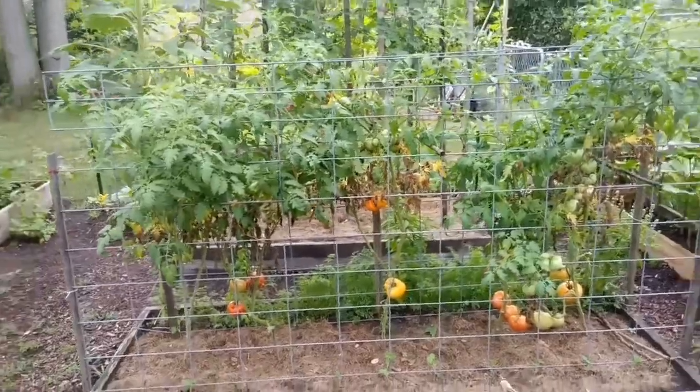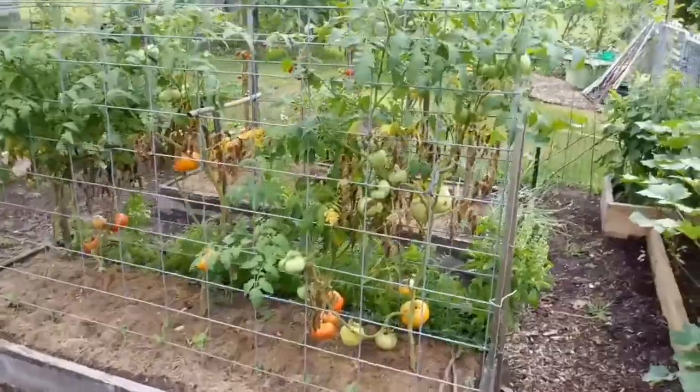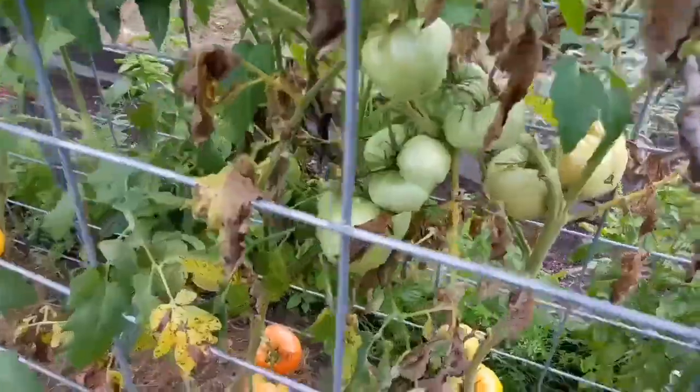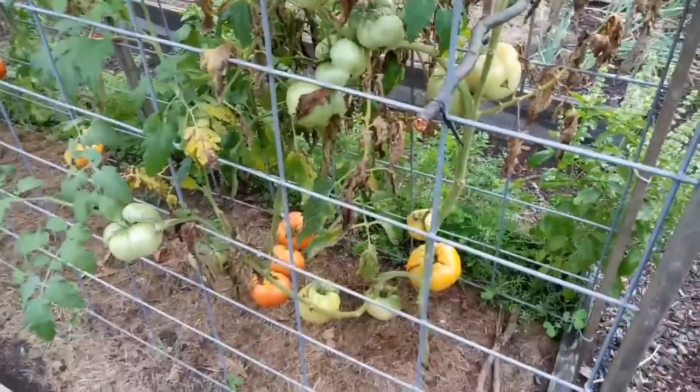The tomatoes are doing really good. I mean, they're coming to the end of their life. Getting a lot of blight, a lot of yellowing of the leaves, as you can see, but that's to be expected. It's that time of year.